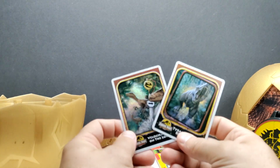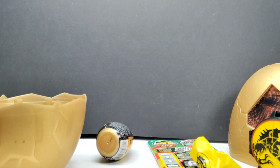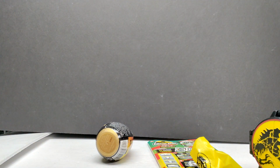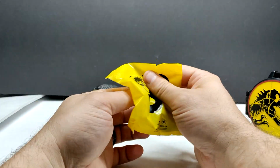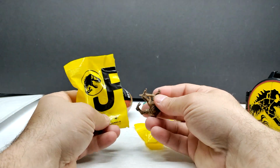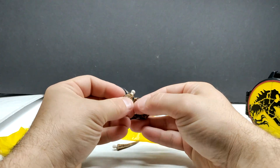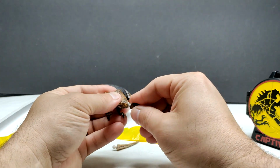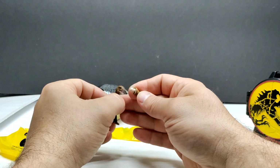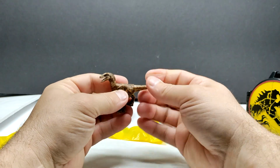Another reason why I was really hoping for more JP 30th Anniversary stuff would be so we can have more cards. But now I'm going to remove the egg itself completely, and then we'll pop open our first package here. That gives us our first dinosaur, which is a Velociraptor. Now this one, I believe, is exclusive to this set, so that's pretty cool. One of the things that makes this one really quite exciting is the fact that you can't get this in the main line of Captivz.